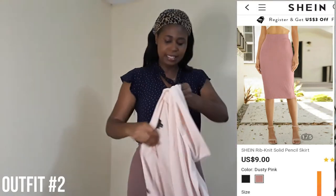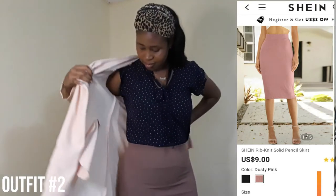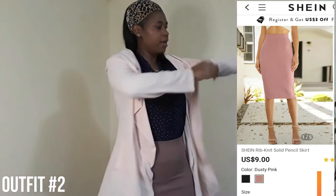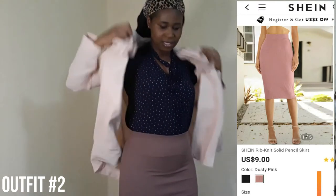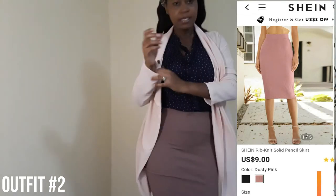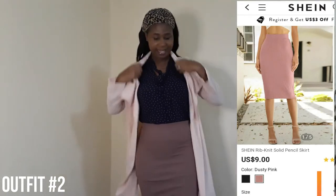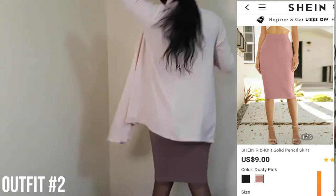Depending on your office, because of the sleeves of this shirt, I would throw on a jacket. This is like a cardigan, to kind of take away from the whole sleeve of that. So it's up to you. You can throw on something like this, or you can put your blazer on. But this is how it looks.